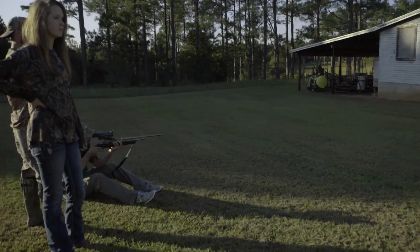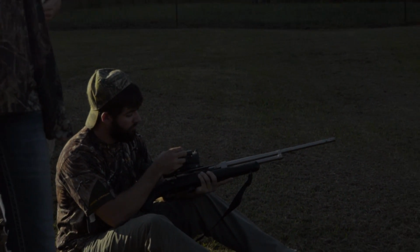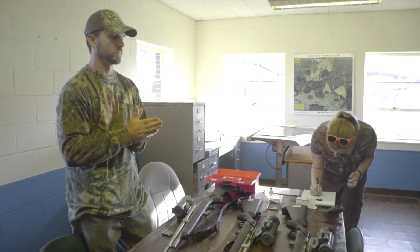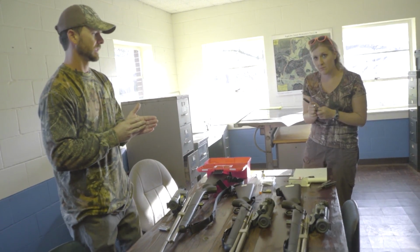I sight it in to where, if I'm aiming center mass, it's going to hit 2 or 3 inches low. And then even on top of that, I still aim low. So I'll probably aim just at the body line where the belly hits the hind quarter. If you were to draw an imaginary line right there, that's right where I aim. So it's kind of erring in 2 ways on the side that the deer's going to jump and duck. Usually they're going to go down within 10 minutes, but it really just depends on how excited the animal is, how good your shot is.